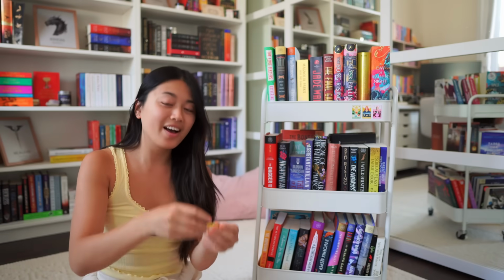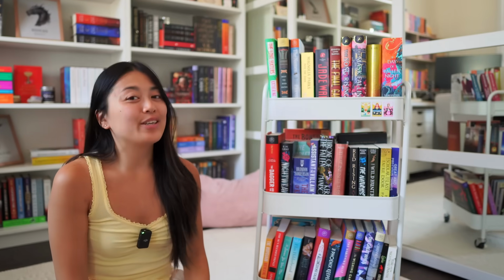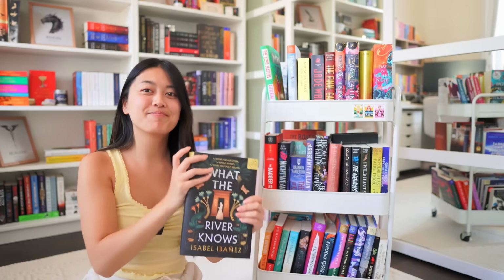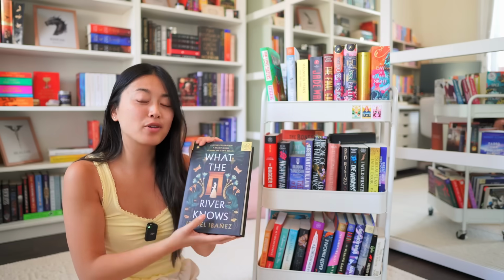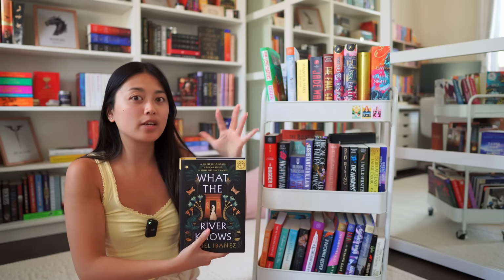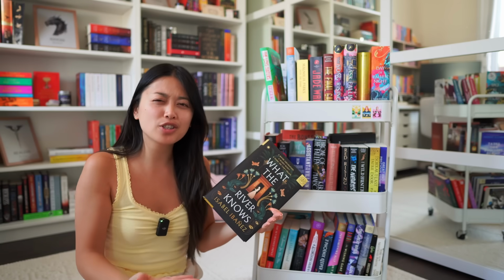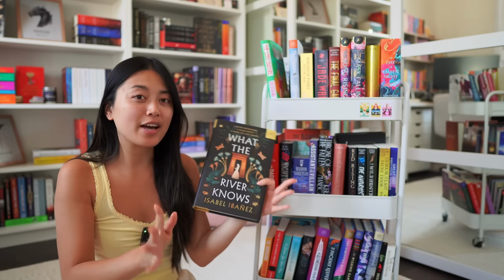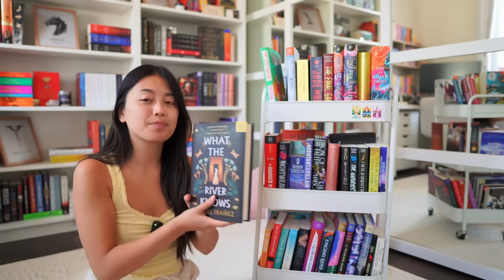We have book you've had the longest. I think you guys know what I need to pick up for this one. Here she is. What the River Knows by Isabel Ibanez. I don't even know how long I've had this book for, but it's been on my physical TBR, I think pretty much from when I started making booktube videos. So maybe a year and a half ago, 2 years ago. Has it been 2 years? It's gotta be What the River Knows. It has to. I've had this book for so long. I think I have had this book the longest out of everything on here.